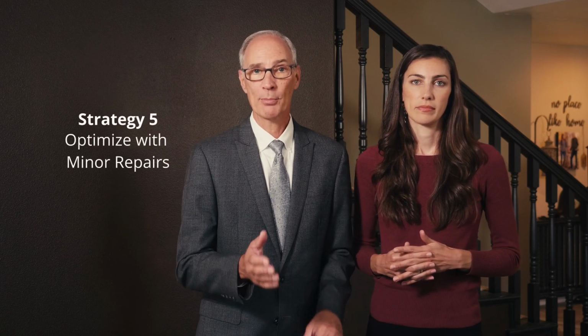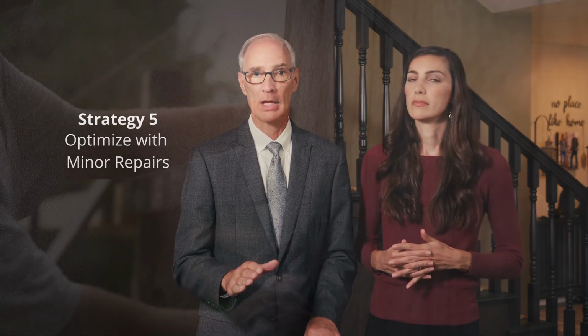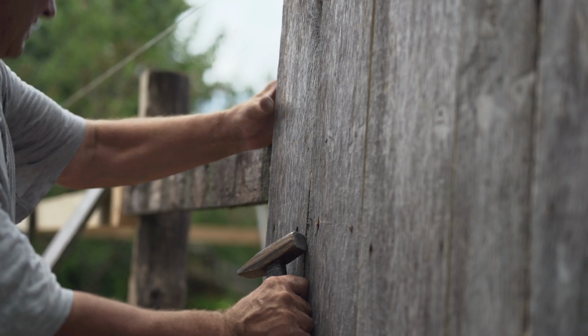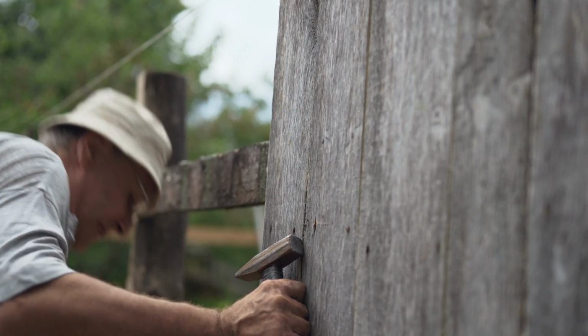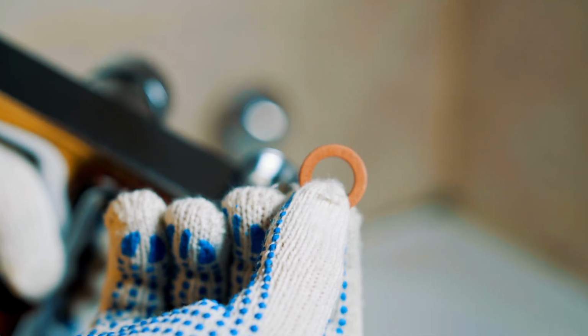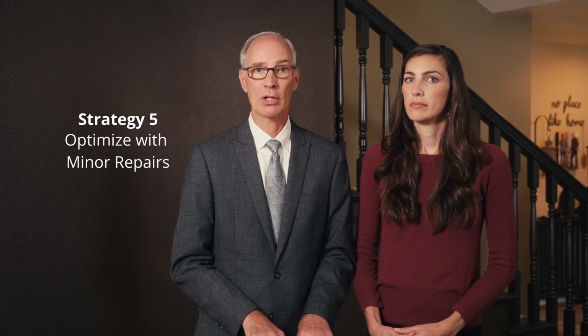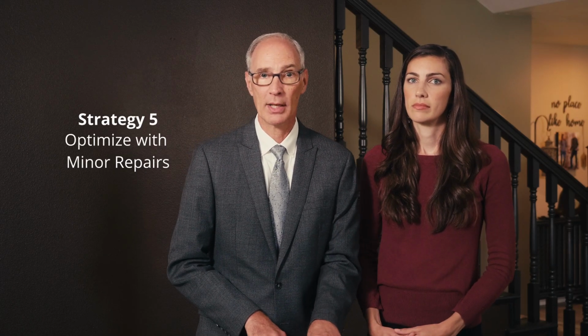Number 5, optimize with minor repairs. Go ahead and replace all the cracked floor tiles and counter tiles. Patch up the holes in the walls. Fix the leaky faucets. Fix the doors that don't close properly. And the kitchen drawers that jam. Replace those burned out light bulbs. And if you're ever considering replacing the worn out bedspread, do it now.